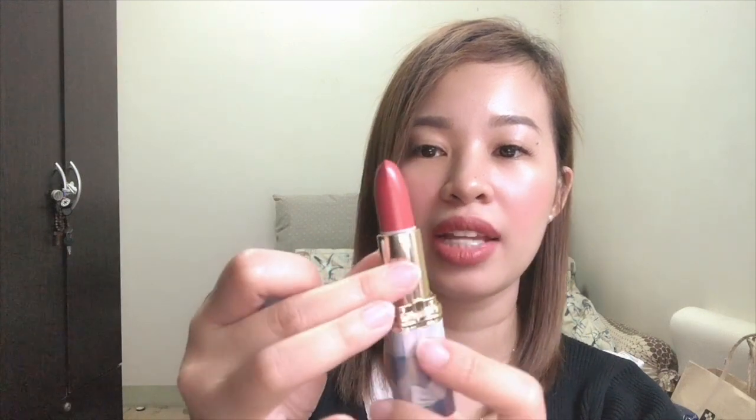So ayan siya. It says L'Oreal Paris. So okay naman kasi I have other L'Oreal lipsticks. So say this one. This is Color Rich Matte Maple Mocha. That's how it looks like. So, difference would be the packaging kasi ito, merong painting ni Heart. And then this one, this is the normal packaging ng mga L'Oreal lipsticks.